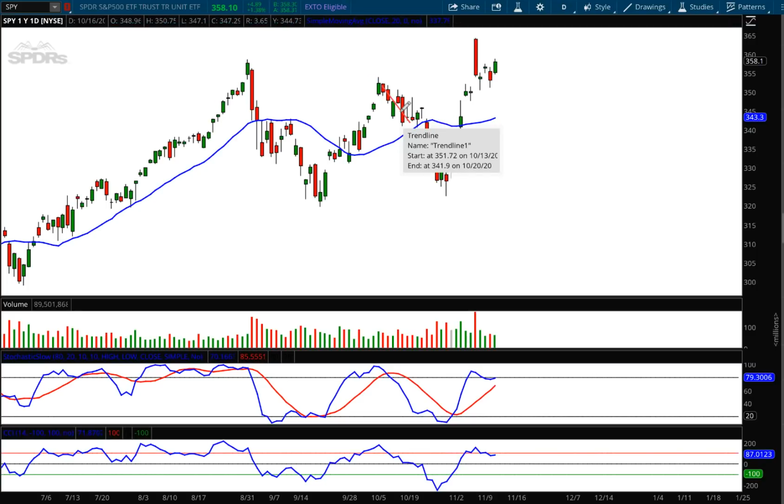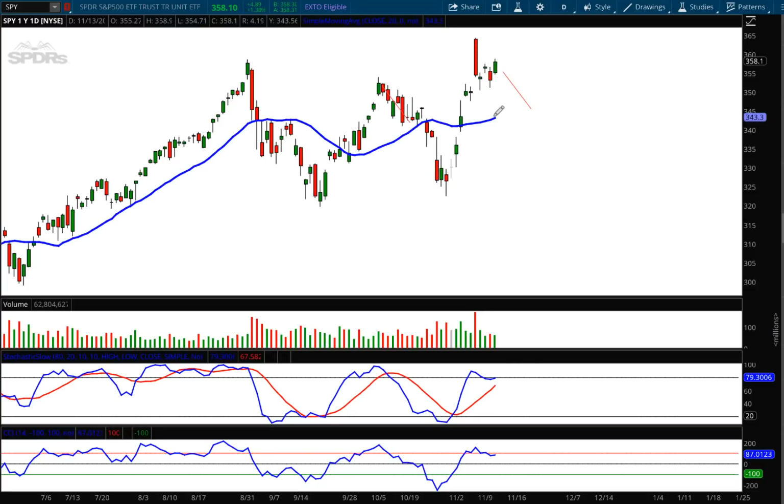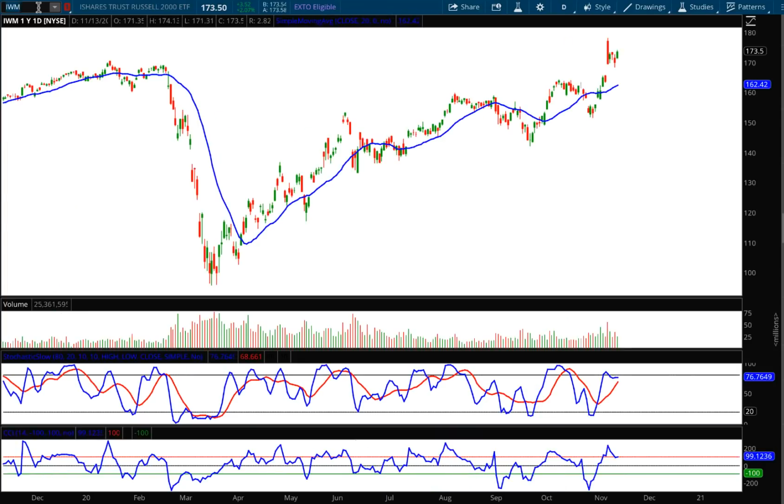Over a 5-day period, I'm going to duplicate that. Move it on over just like that. That should bring us back to the 20-period moving average. There's still a gap down here on the SPY that could be filled, but I think the 20-period moving average will be the most likely target for the short term. That is 345.56. Let's take a look at the IWM, which is the Russell 2000 ETF.